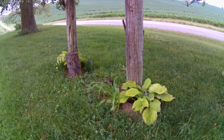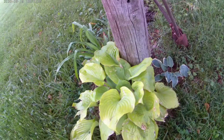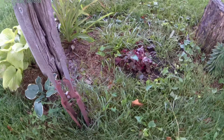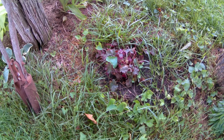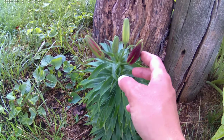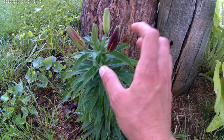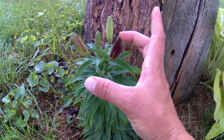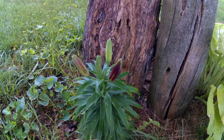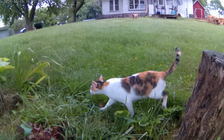This is my front yard garden. It is also doing very well. Hostas look good. It's a coral bell that I just planted this year. And then this I'm really excited about. This is an Asiatic lily. Last year when I planted it, it had a really pretty bloom on it. And then, I don't know if a dog or something came along and just topped it. There was nothing. And it looks like it's got several blooms this year. What is going on here?